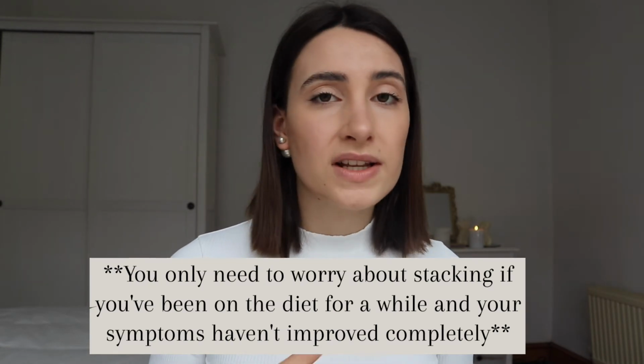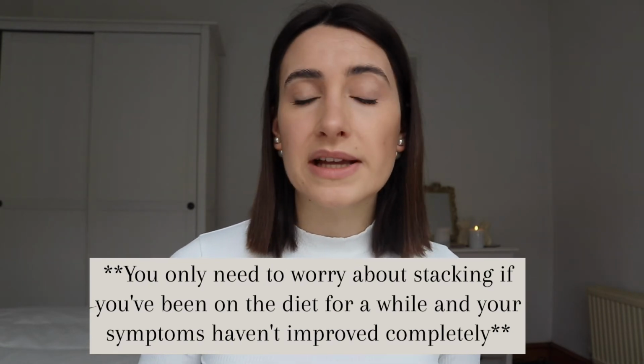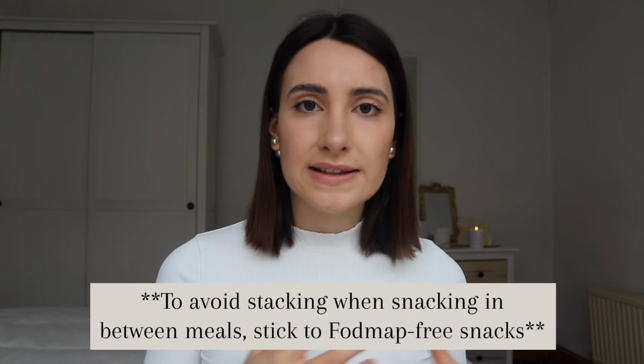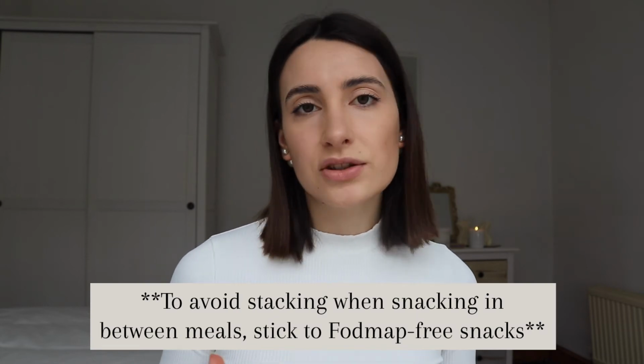Now, if you've started your diet and your symptoms have improved, there's no need to start worrying about stacking. However, if you've been on the diet for quite some time, perhaps over 3 weeks, and your symptoms haven't quite fully improved, it's probably good to make sure that you're leaving between 3 to 5 hours between each meal to avoid FODMAP stacking. If you slip up accidentally one day, please don't panic. Just take care of yourself and start fresh the next day. If you're afraid of stacking but you still need to snack in between meals, you can stick to foods that are FODMAP free, such as these.